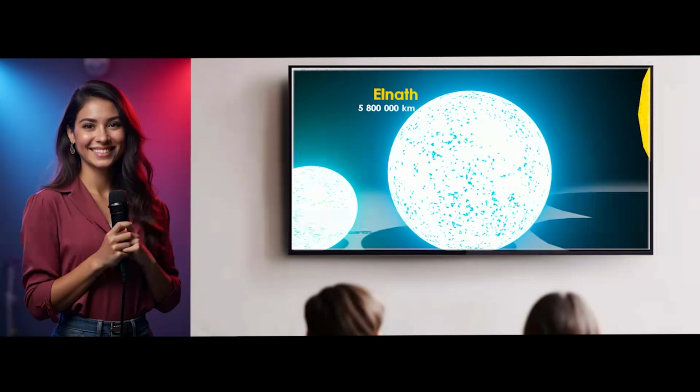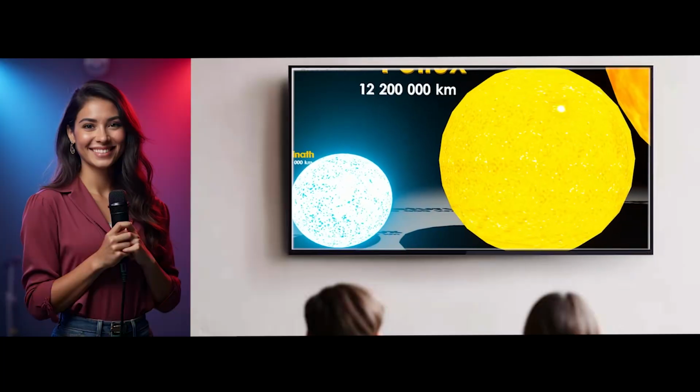Elnath. Getting even bigger now. Meet Elnath, a huge blue-white giant star shining bright in the constellation Taurus, the bull. Its diameter stretches out to about 5,800,000 kilometers. And here's a neat little piece of trivia. Elnath is officially considered part of two different constellations. It marks the tip of one of the bull's horns, but historically, it was also sometimes known as Gamma Aurigae, part of the Charioteer constellation.